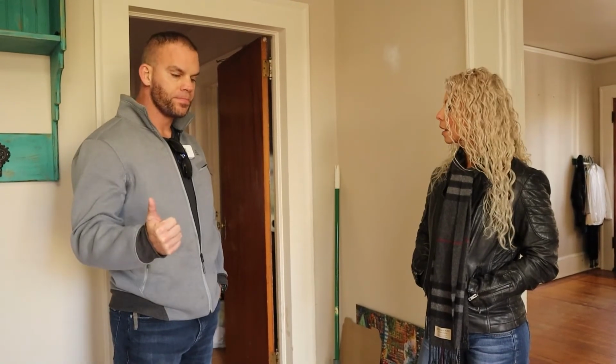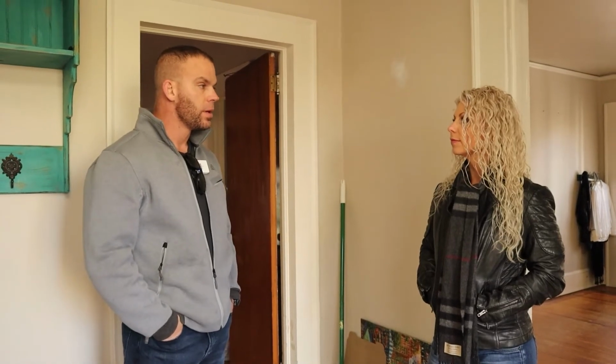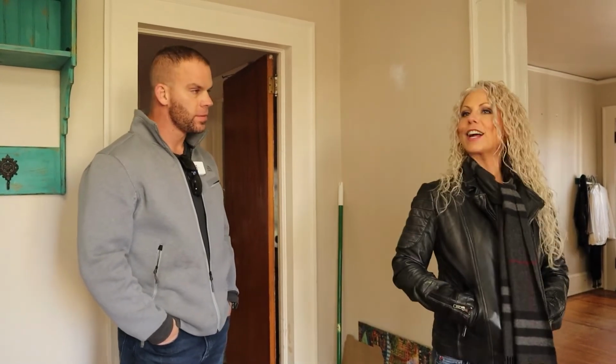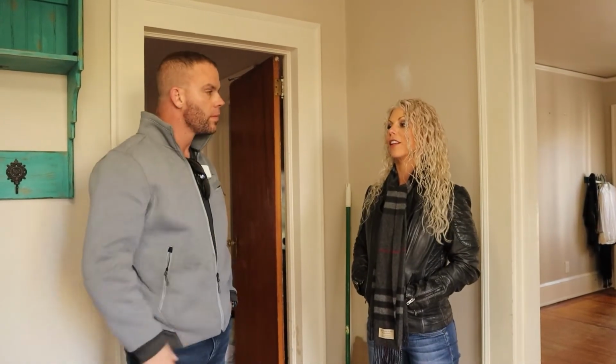Okay. The inspection seems to be pretty clear. He's impressed with the structure. Exciting. I'm ready to start on this one. Yeah, I love it. I love the property. I love the location, and I really, really like this house.